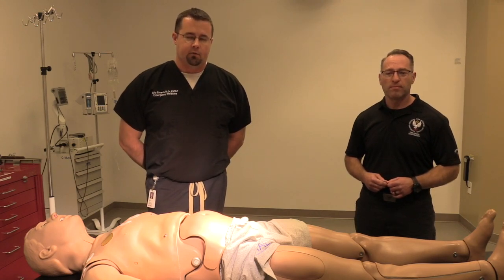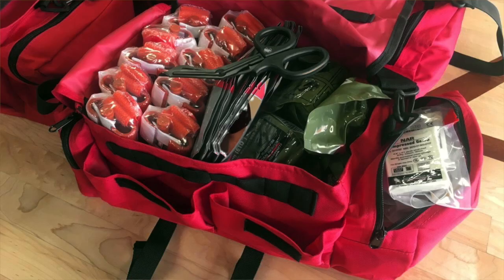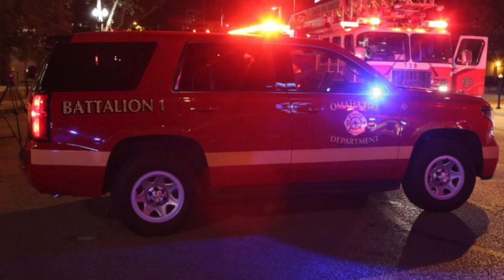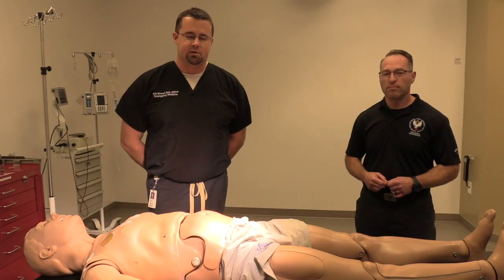So today our focus will be talking about the new kits that were recently deployed. You'll find those on 16 of our current medic units, also 7 of the battalion chief vehicles, and it is also on the paramedic shift supervisor vehicle.